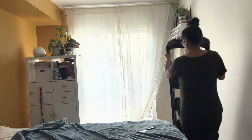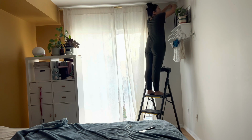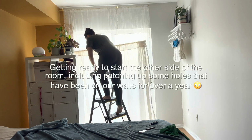I painted the walls with a few coats of Farrow & Ball's India Yellow in modern emulsion finish. I would describe it as like a yellow ochre or a mature yellow with some brown undertones.